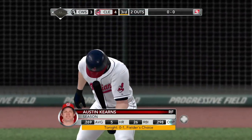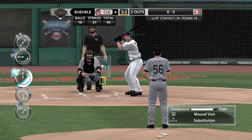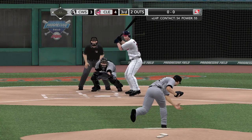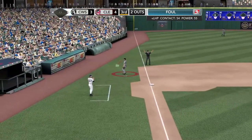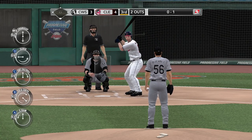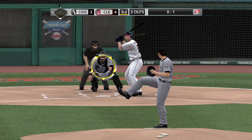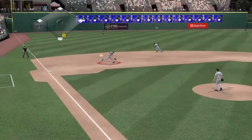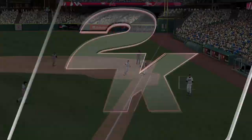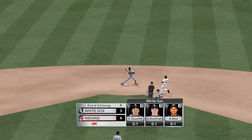And we've got Kearns batting in his ninth season. Bases empty and two down. Burley with a delivery. This one's grounded near third, foul. He delivers. Now here's a grounder towards the hole. Throws to first in time. That's three down. So no runs on one hit and nobody left on. Indians 4, the White Sox 3.